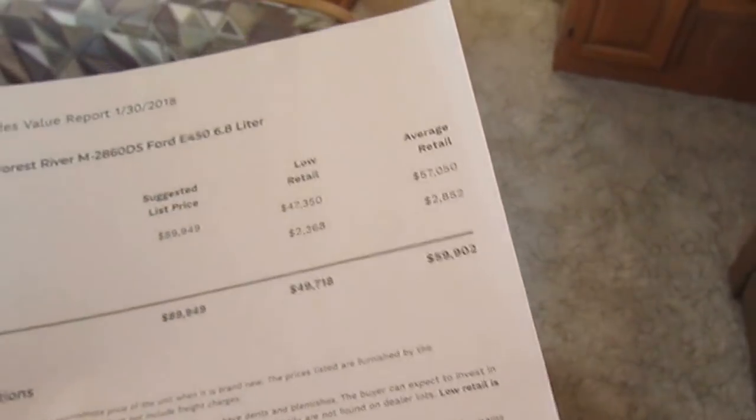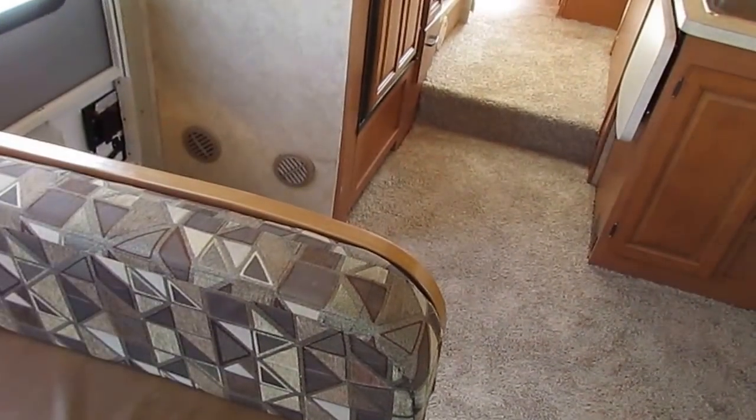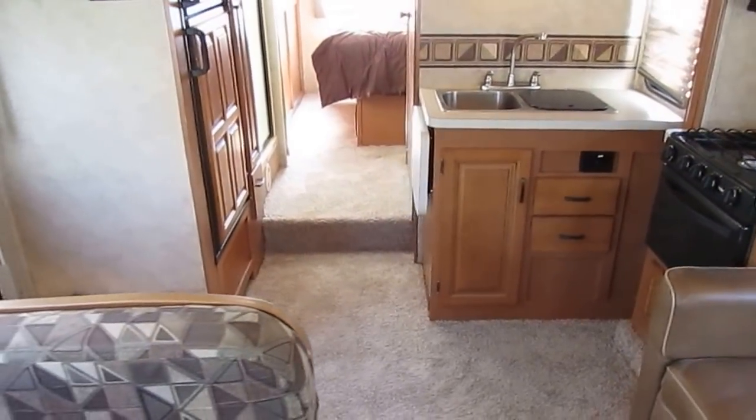Now, if I added the satellite, the Arctic package, the upgraded air conditioner with a heat pump, and all the other things that this unit has, I mean, it's probably a $65,000 to $70,000 book value. But I'm only selling it for $49.9.